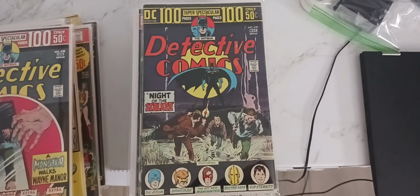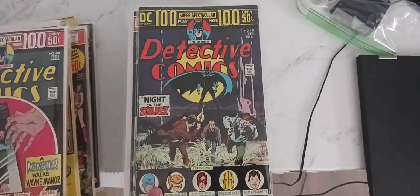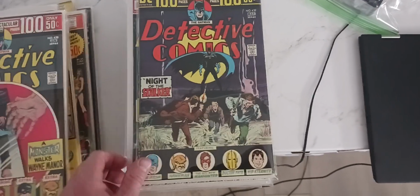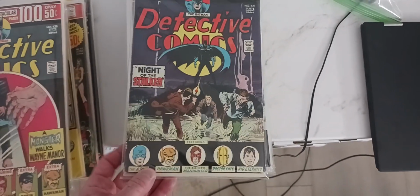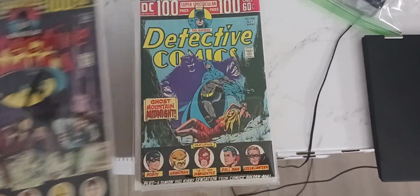439. Love that cover. Great story. Unfortunately, this was sold to me as a very fine plus, but when I opened it up, there were loose pages in it. But I reached out to the seller, and he was apologetic and refunded some of my money, so all good. Maybe I'll upgrade it one day.